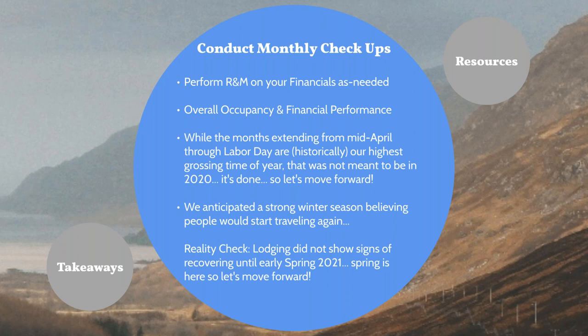So lodging did not show signs of recovery until early spring, but spring is here. We're seeing some positive trends, at least in our region of Charlotte. We're looking to take advantage of those, but we have not fully recovered yet. I think if current trends persist, we're going to be well into the fall before we feel like we've really turned a corner.